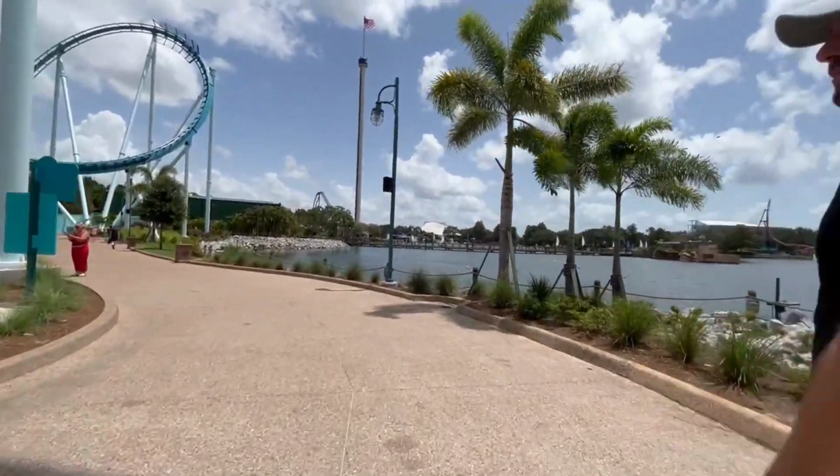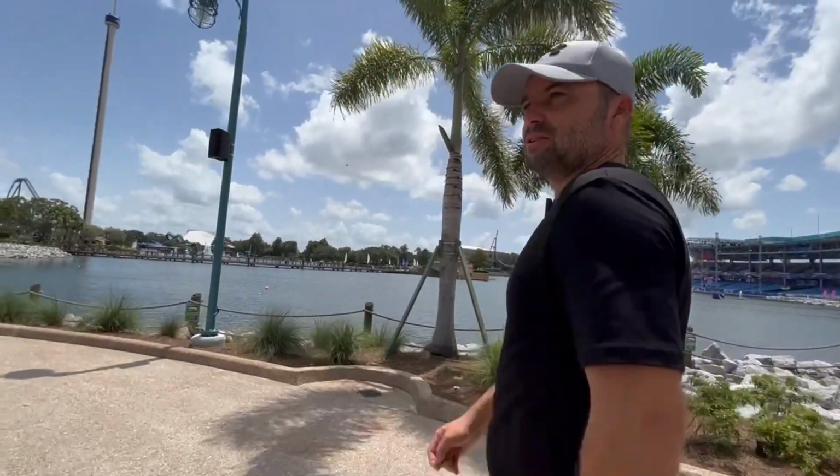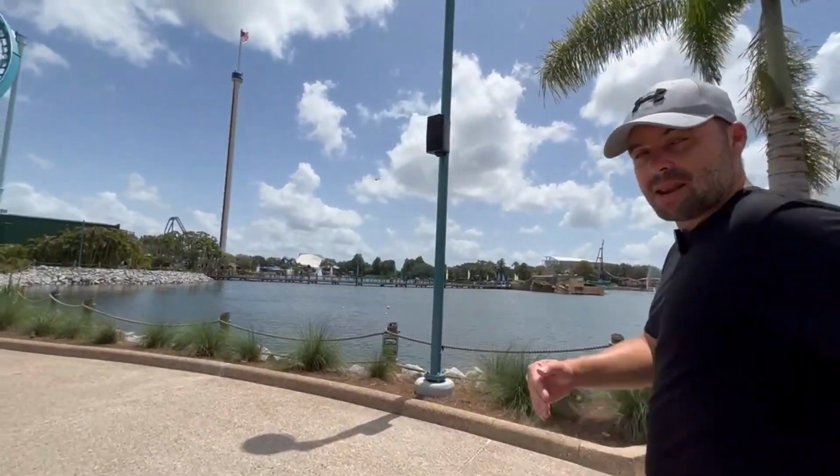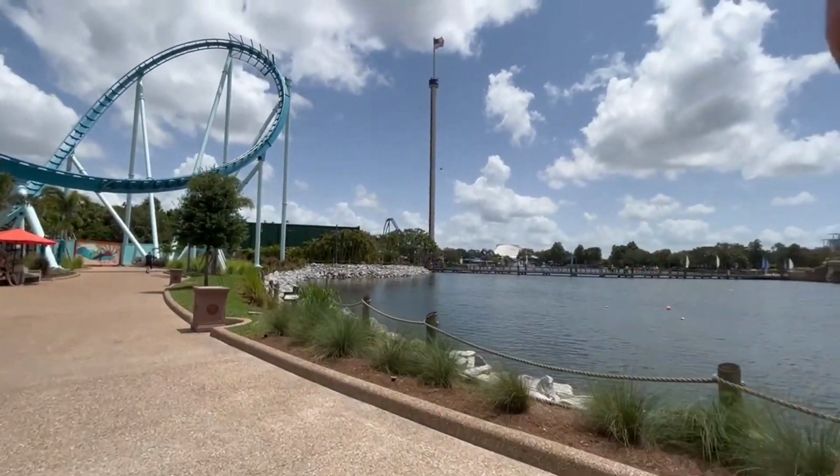The other thing with this park, if you compare it to, say, Universal, you can't walk around it in one giant loop. You do reach dead ends. So that is the end of the park there, and then you have to walk back on yourself again to get to the rest of the park.